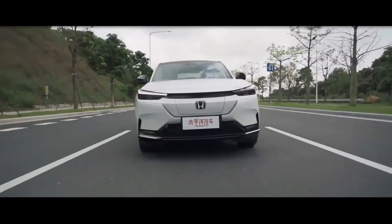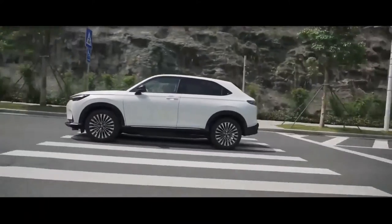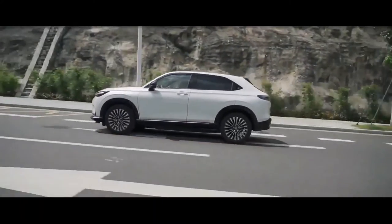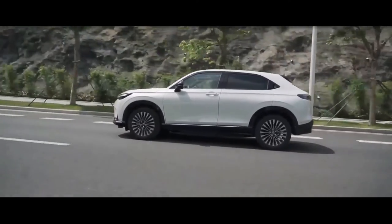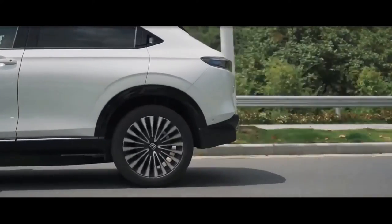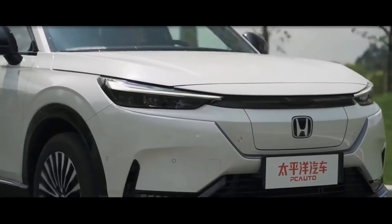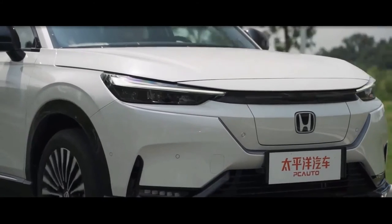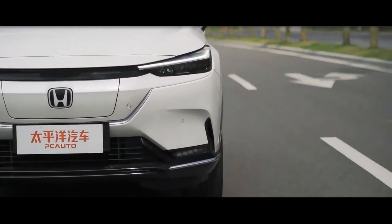The luminescent H emblem in the front and a new Honda emblem in the back, which replaces the traditional H mark, express the EN series' new identity in terms of exterior design. Starting with the ENS1, Honda plans to launch 10 EN series models in China by 2027, accelerating electrification across the value chain, including sales and manufacturing.